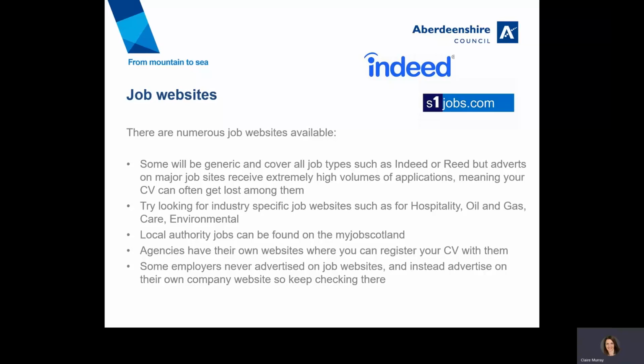You'll find that most industries will have specific job sites tailored for them, such as hospitality, oil and gas, environmental. So if you look onto those sites, often there can be a better range of jobs suitable for the type of work that you're looking for.